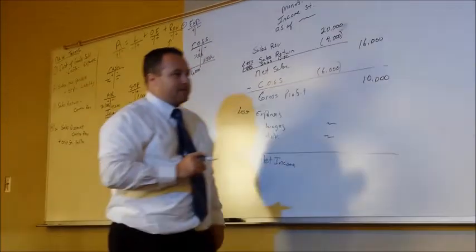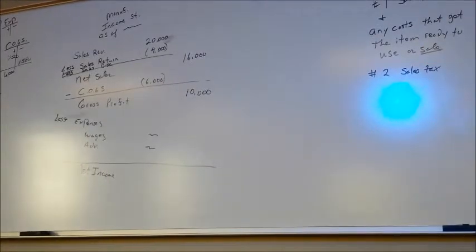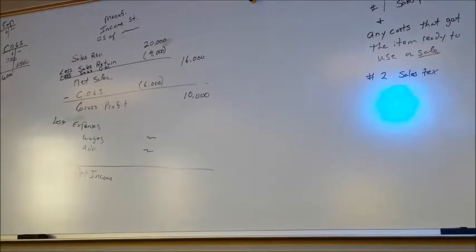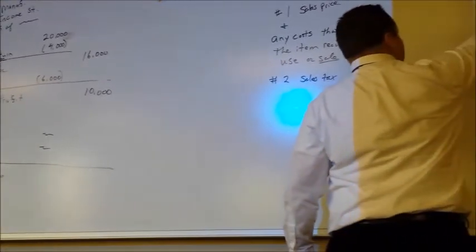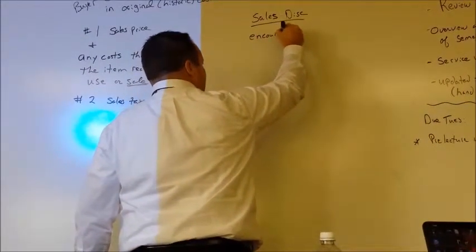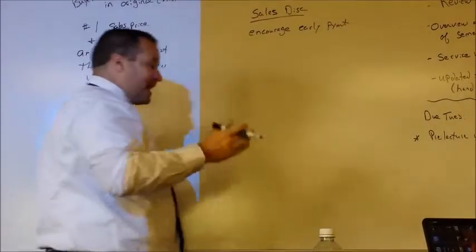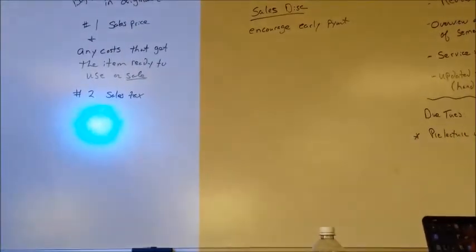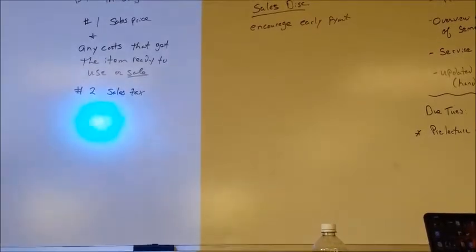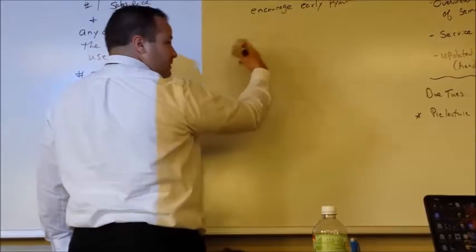A sales discount is given to encourage prompt payment. So companies who have large orders may receive a sales discount option. Its whole purpose is to encourage early payment, because cash means everything in a retail type business. You can't go out and buy more inventory if you don't have the money to buy it. And that's how you make your money, with inventory. So to encourage people to pay early, you give them a little incentive. You give them a discount option.